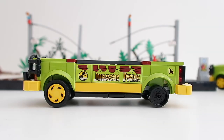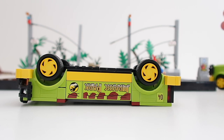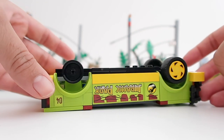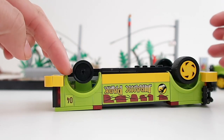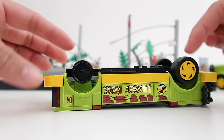So a little different. This vehicle was one of the vehicles that was turned upside down when Lex was shining the light and the T-Rex got noticeably angrier. You can see here, this is vehicle number 4. And the other reason why you couldn't really mock it, I mean, you could try, but we have one of the older Speed Champions tires here, so it's not even the same. So you would need one of these tires.